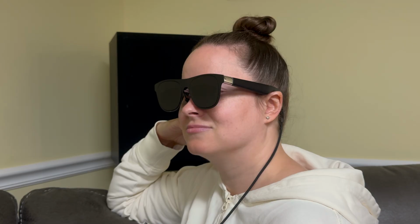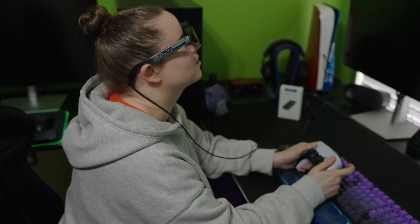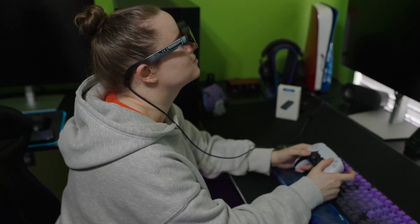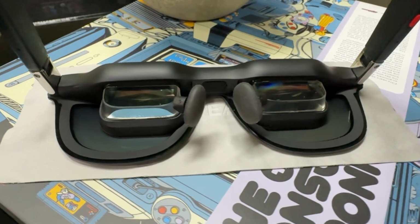And comfort-wise, they're very comfortable. They have some weight to them though. They're 87 grams, but you don't really feel it even after wearing it for an extended amount of time, like watching a movie or something like that. Now we have the Ray Neo Air 2S, and compared to those are 78 grams, and I would still say they're just as comfortable.